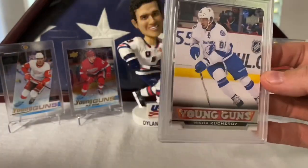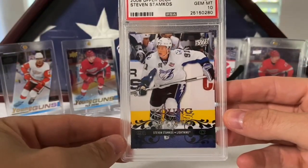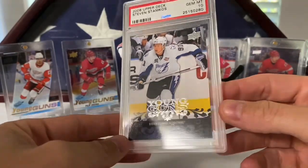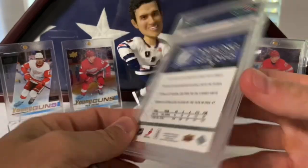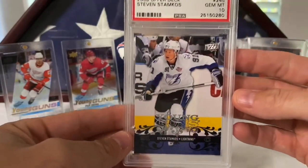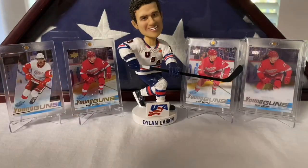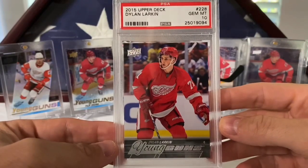But then there's this guy who hasn't really seen a whole lot of playoff time this year, Steven Stamkos. Also a Gem Mint 10 of Steven Stamkos. These are just the base Young Guns because I don't have that kind of money to go reach back and get the Exclusives of these guys, but I'm just happy to own these. So yeah, there's Stammer.